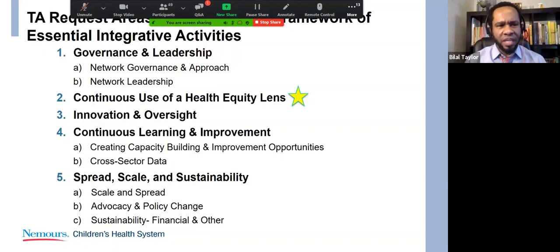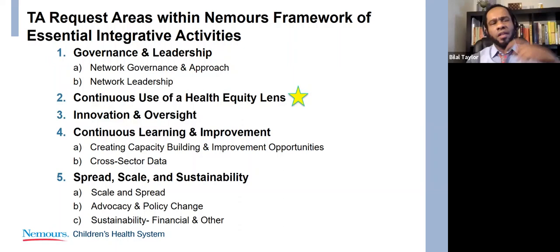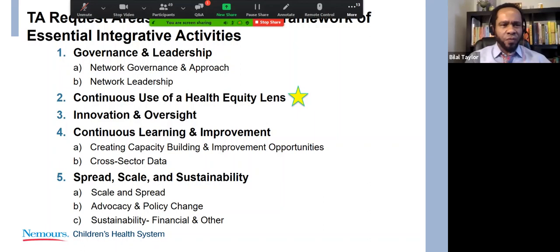So a big part of continuous use of a health equity lens was making sure that it's infused in the work, that folks are empowered and partners are empowered to take bold stances within this work. And oftentimes folks are working across states that might be what you consider purple, right? Not just red or blue. Folks may come from different places. So how are we making sure we're getting on the same page, being bold, looking at the same sets of data, maybe from different perspectives, but really making sure that that was infused in the work.